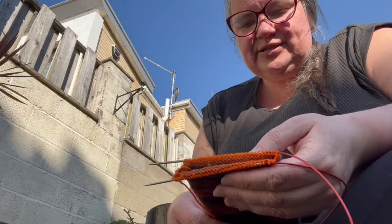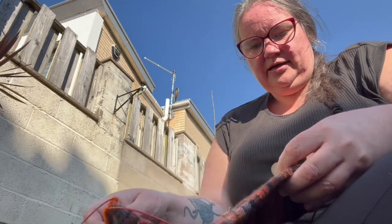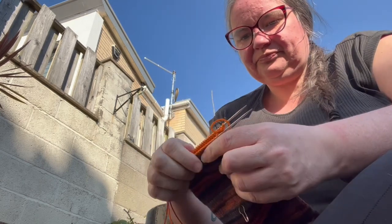We're being treated to some glorious weather here. Look at that blue sky. So I've decided to knit on my sock outside for a little bit.